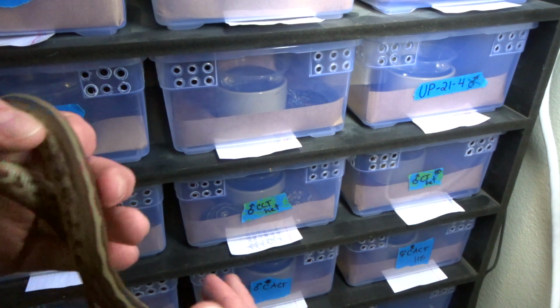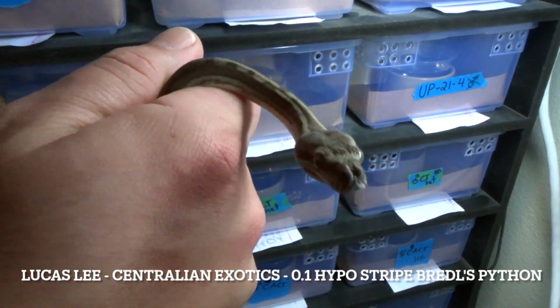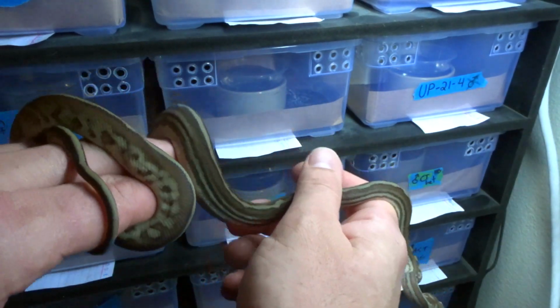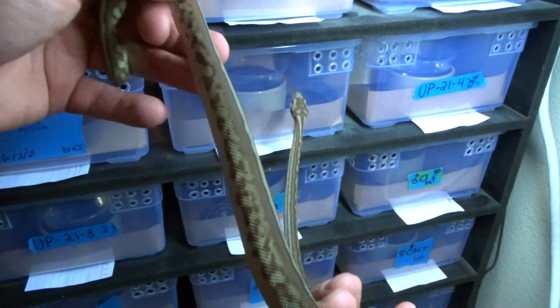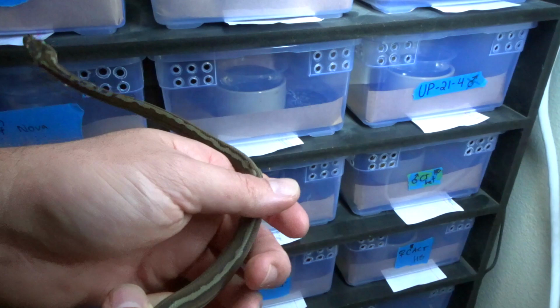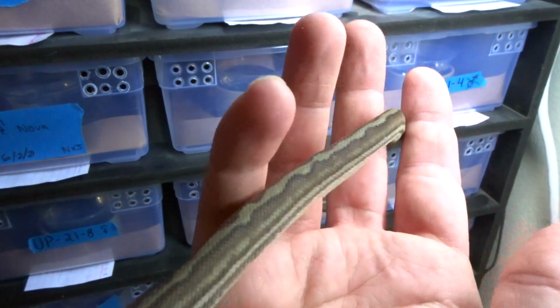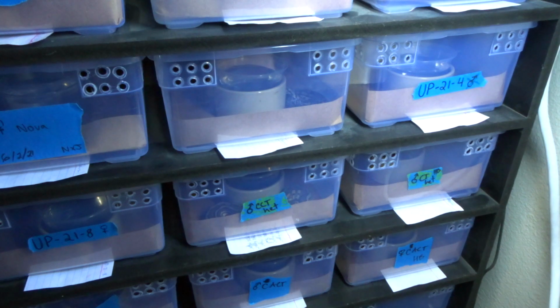So first, this is not something I produced. This is from Lucas Lee of Centralian Exotics. But this is a beautiful, beautiful little hypo-striped Brittles female. See just how pretty insane that animal is. The red's sort of starting to come in. She's eating pretty well, growing nicely, so yeah, good stripe. We're just gonna breeze through these pretty quickly, so this isn't an insanely long video.